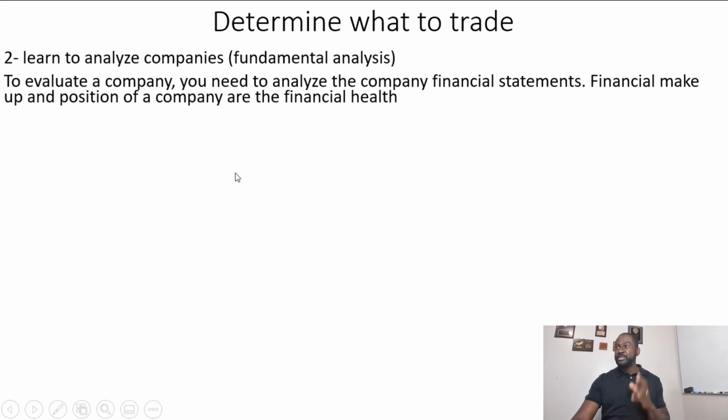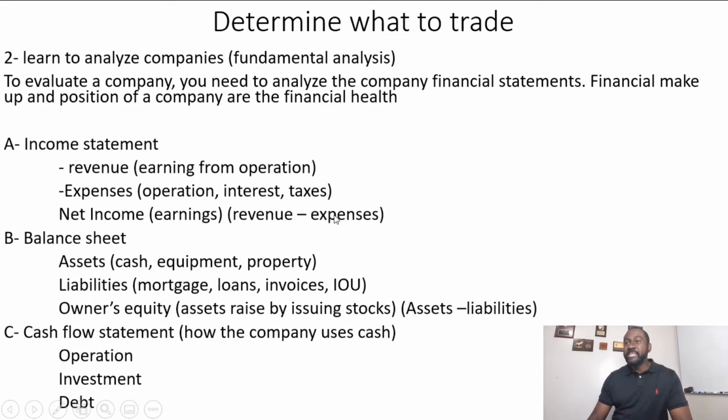The way you do that, you analyze their financial statements. Financial statements will tell you a lot about a company. Okay, so here are the three main ones that you need to look at: the income statement, the balance sheet, and the cash flow statement. Those are the three main ones you need to know. And we're going to see that in a minute.